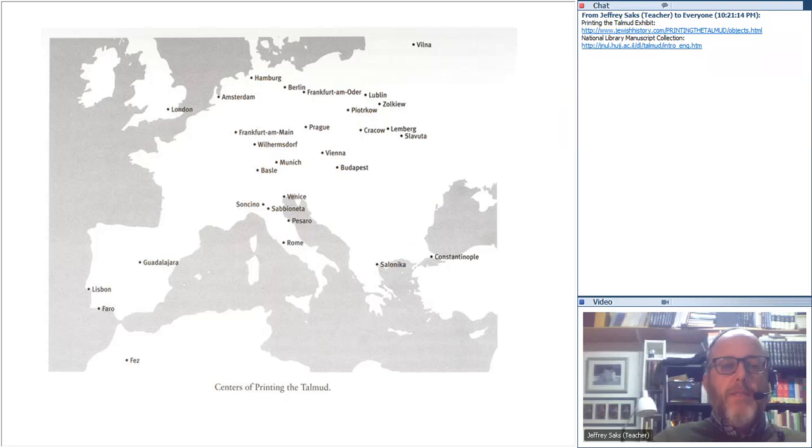Once printing begins in the 15th century, this is the map of the centers of printing the Talmud. We'll come back to it in a second, but we'll see that Sponsino becomes very important, Venice becomes very important, and then later Vilna to the north. These are the three areas we're going to focus on.